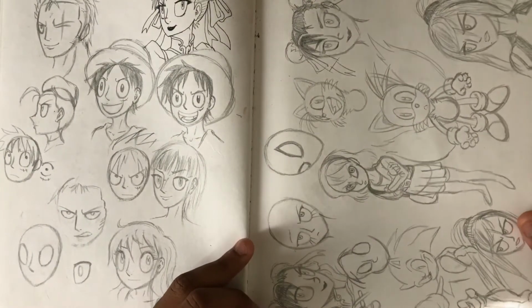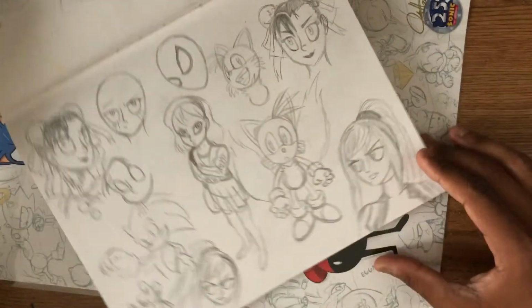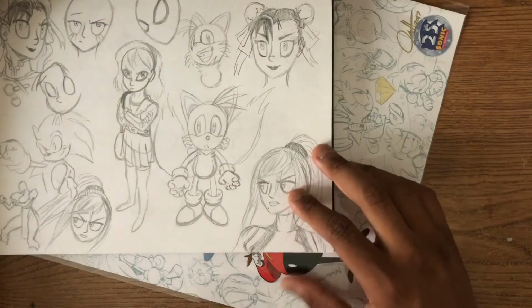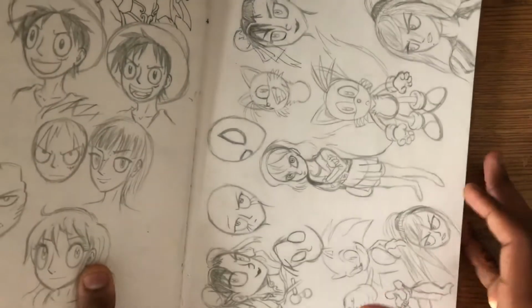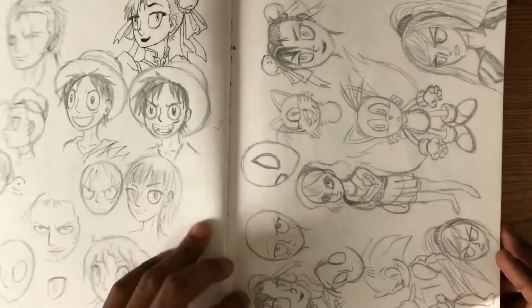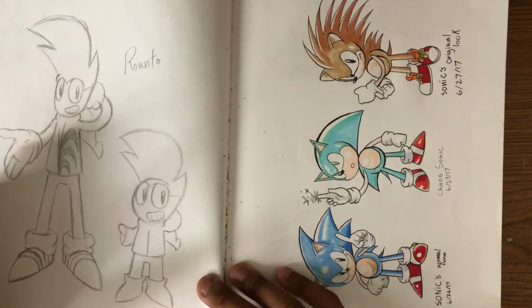Luffy. And then over here, I do want to show you guys this. You have Samus right here, and yeah, it's not too bad. Although my friend John Paul said that the lips looked weird, but I guess it's because it's not colored in like Chun-Li's, but you know, more on that later, I guess. Anyways, you got this other drawing of Rontu.